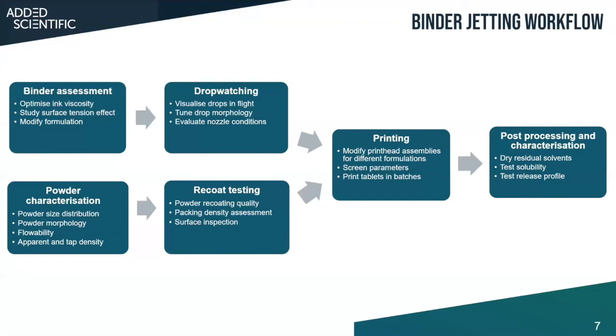As you can see on the flow chart, there are 2 parallel streams of initial materials characterization and development. The first one is the binder or ink assessment, and the second one is the powder characterization, which I think most of you are familiar with. After we are satisfied with the 2 streams, we can combine them in the binder jetting system to carry on the printing, as we see binder jetting as a hybrid technology combining direct inkjet printing technology with powder-based AM technology.